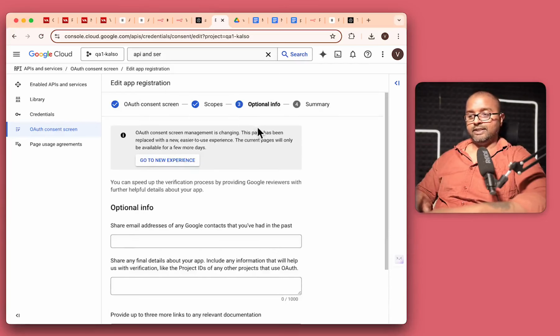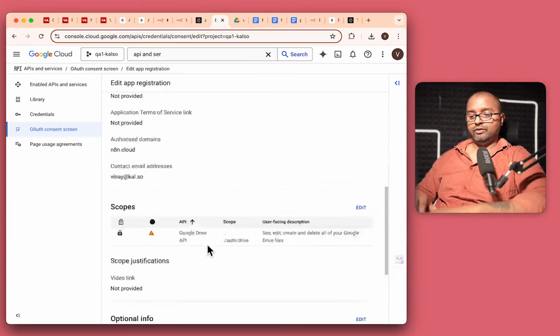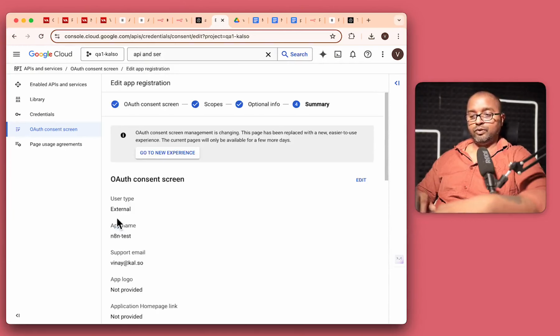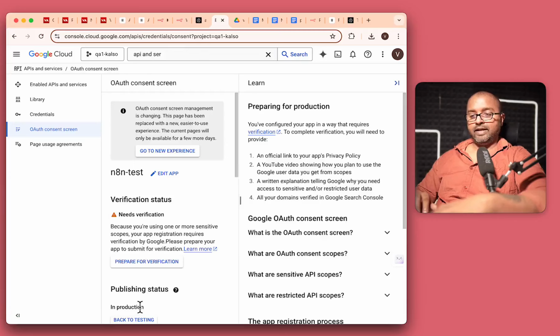So you can click on save and continue. Optional information is fine. There's nothing. Save and continue again for the summary. And one thing I want to point out is the user type is going to be external, which you'll probably get asked in the OAuth consent screen. And that's it. You can click on done somewhere in there in the section, and then you'll be fine. And then you can come back to the dashboard.